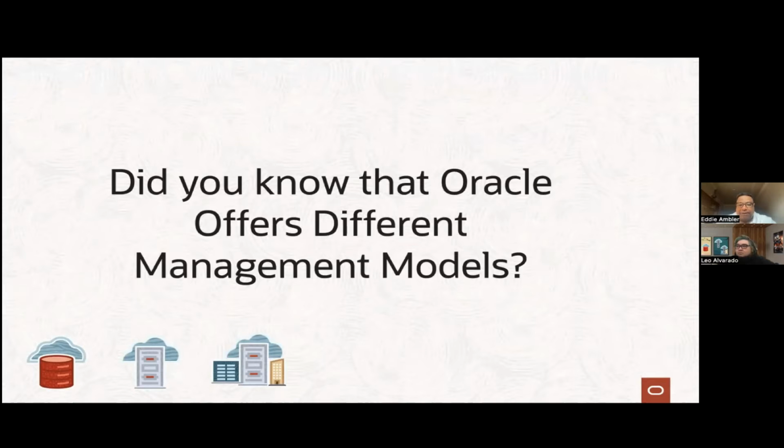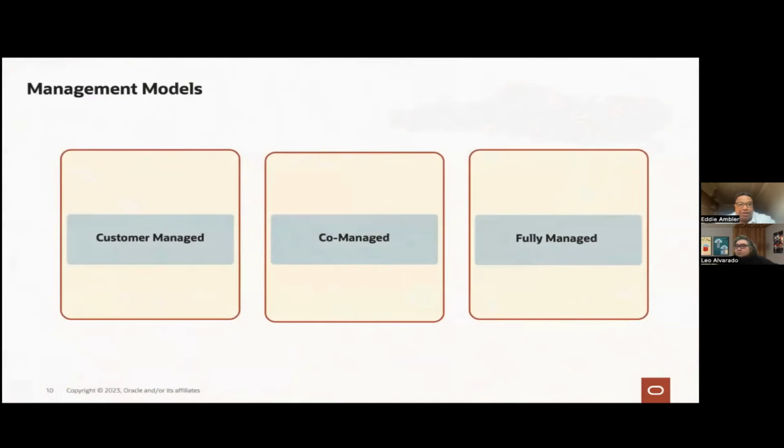So we talked about deployment. What do I mean by management models? Well, when you think of IaaS, infrastructure as a service, what your vendor is giving you is the infrastructure up to the hypervisor. Then you're responsible for everything that goes onto that VM, the management of it, the patching of it. Literally, they're only responsible for the physical hardware and that VM up to the hypervisor.